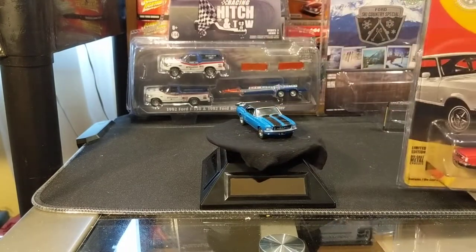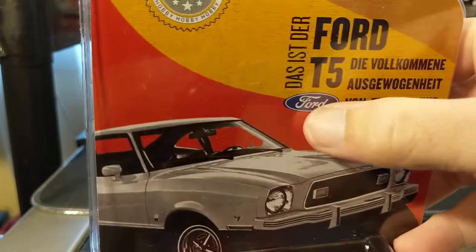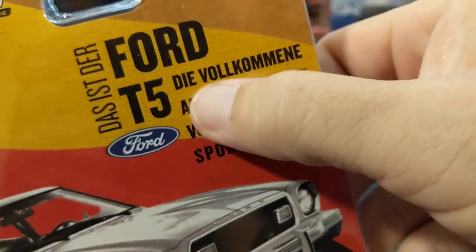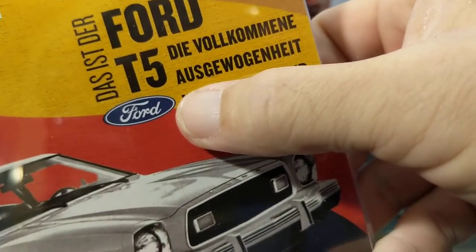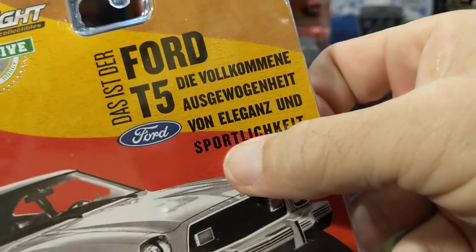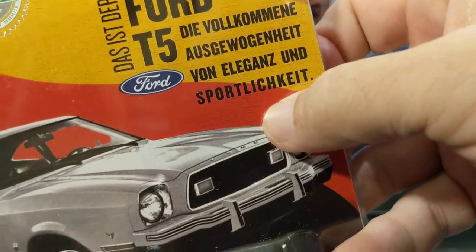And then real quick, we're going to take a look at this, the Ford T5. As you can see, Das ist der Ford T5. Die Volkermain. Oh, can't pronounce that. Von Eleganz und Sportlicht. So I think this means with elegance and sportiness.